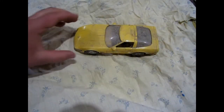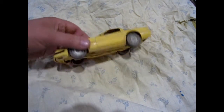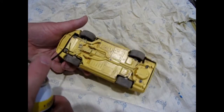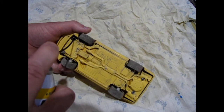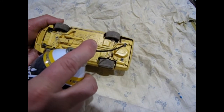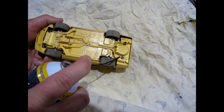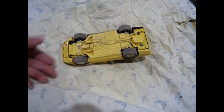Here's our Corvette. It's pretty dirty, as you can see. I mean, look at the windows and everything. So in order to get the screws undone, I'm gonna use this liquid wrench and just give it a little squirt under here. Hopefully that'll get in under the plastic. Okay, so we'll leave that for a minute and then grab a screwdriver.